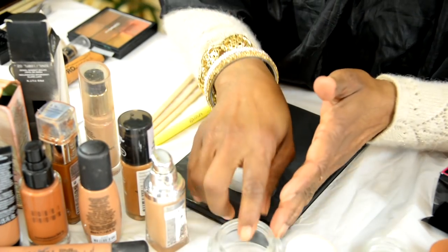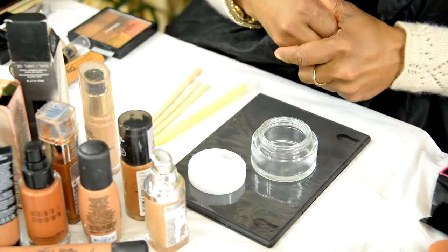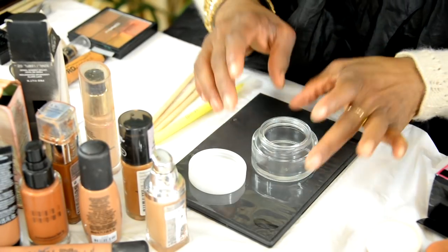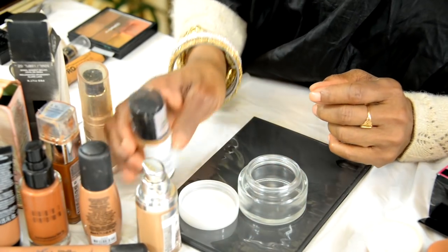So this is what we're going to mix our foundation in today, just so that I can have a bit of foundation for a period. And this is the one I go out with most of the time. So once you've got your beautiful container, now you're ready to do your mixture. This is how it goes.